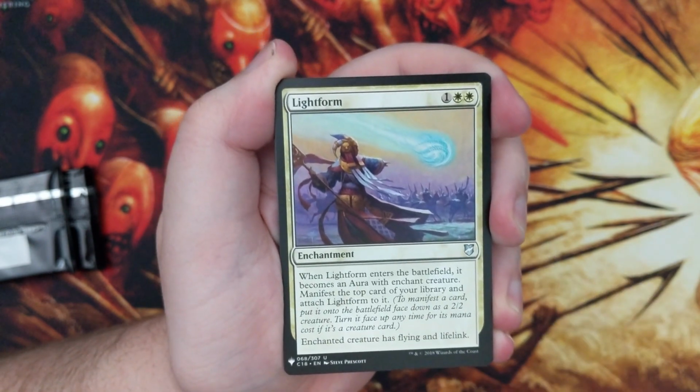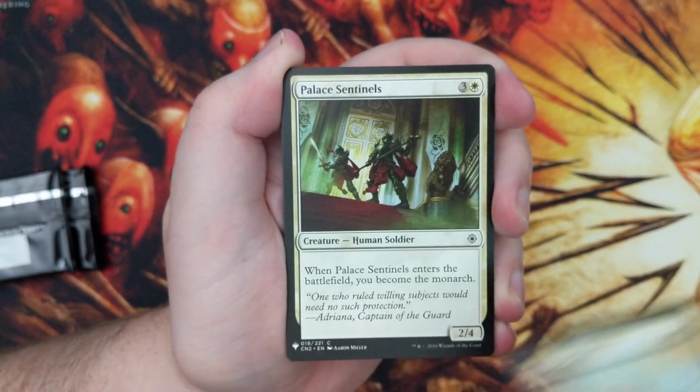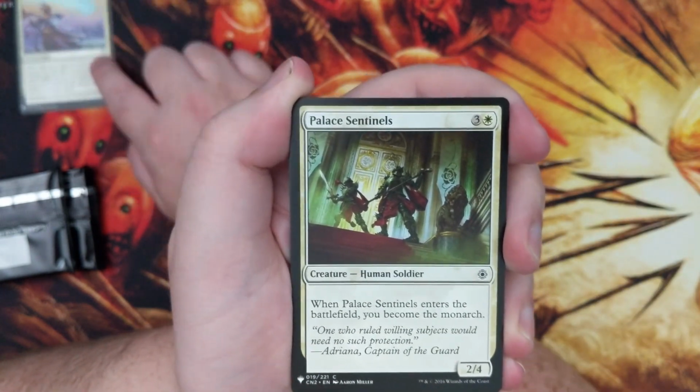Lightform. It gets you that in addition to other things, I should just say that. Lightform as our first card. Then we've got a Palace Sentinels.